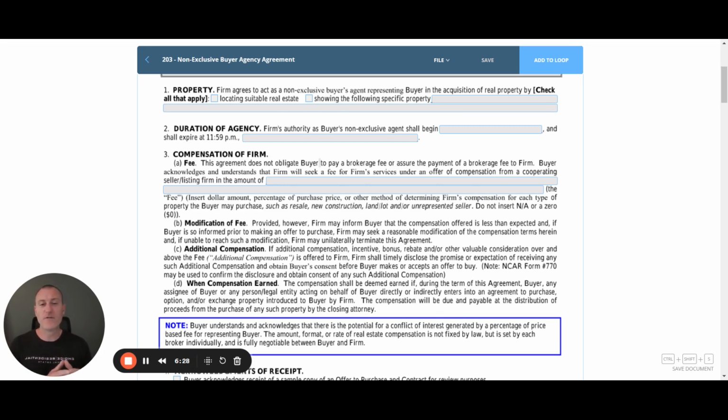You don't want to put yourself in a position where you show houses for 6 months under this non-exclusive agreement, only to have the buyer want to make an offer on a property where no compensation is being offered and they are unwilling to negotiate that, and then the buyer is not willing to pay you. Yes, you can terminate the agreement and let the buyer move on without you, but you've just shown property for the previous 6 months and have nothing to show for it. So this isn't a form that you want to work with a buyer on in perpetuity. You do want to eventually move them over to the exclusive buyer agency agreement, which is going to ensure that you get paid, which again is reasonable. You should be paid for your services, and most reasonable buyers would understand that.